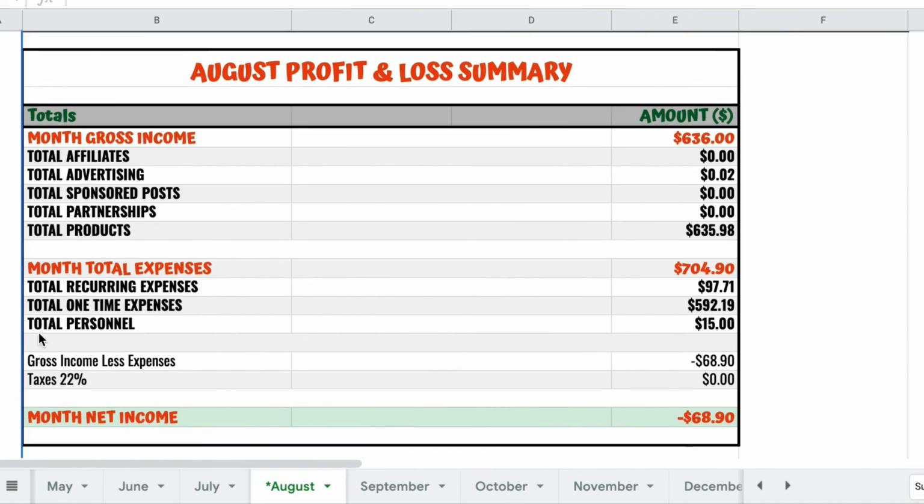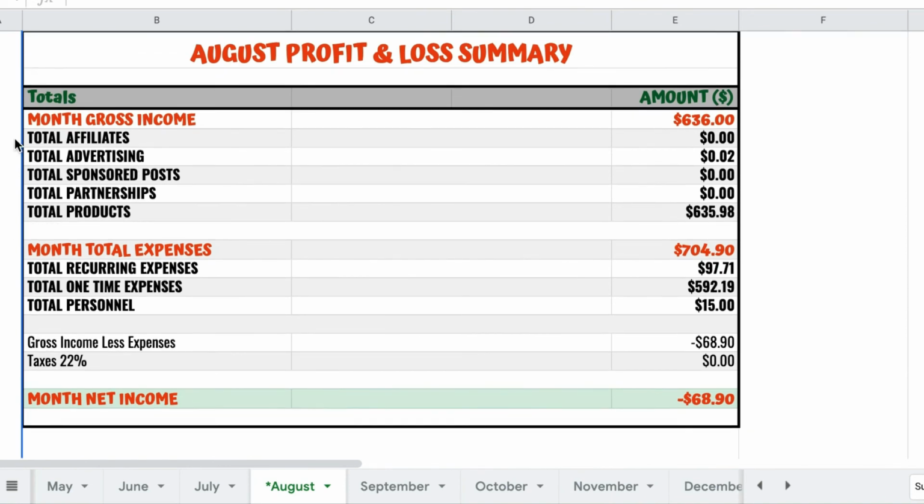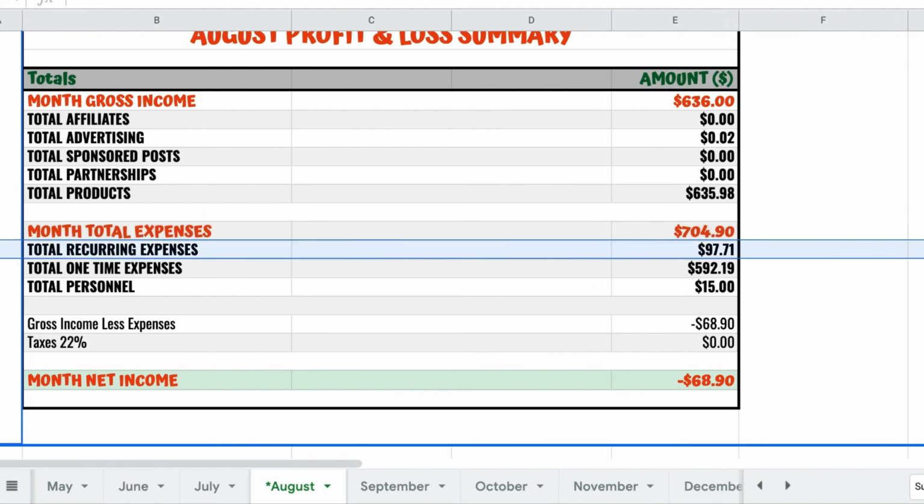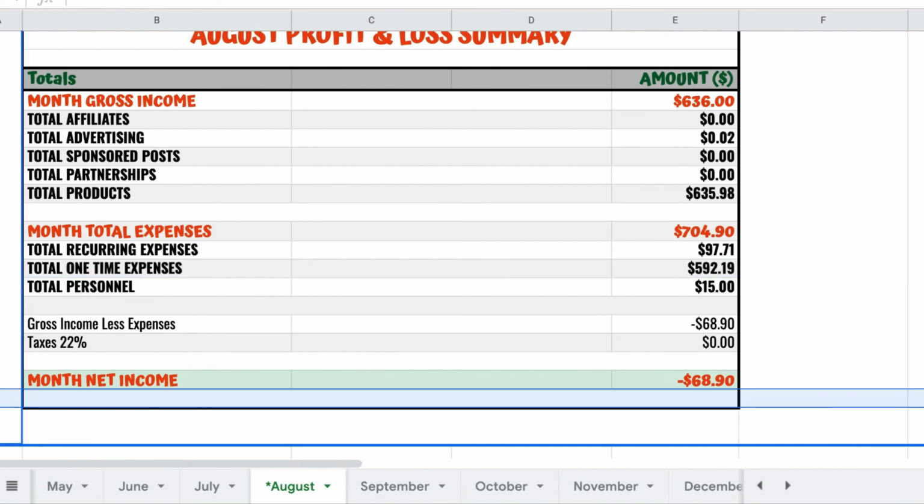What does all this mean? Let's go down and look at our August profit and loss summary. So our total monthly gross for the month of August is $636. And you can see all but 2 cents came from our product sales. Our total expenses for the month of August is about $705. We can expect 100 of those dollars to be waiting for us next month as a reoccurring expense. And we had almost $600 of one-time expenses that won't be there next month. Our monthly net for August is negative $68, almost negative $70, which I'm happy with. That looks real good to me.